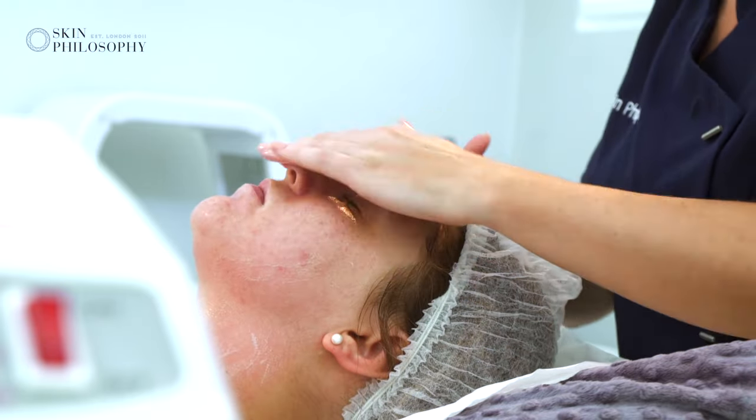So if you have someone who is suffering with dryness on their cheeks or sensitivity, you can do one mask on their cheeks and then another mask where their congestion is.